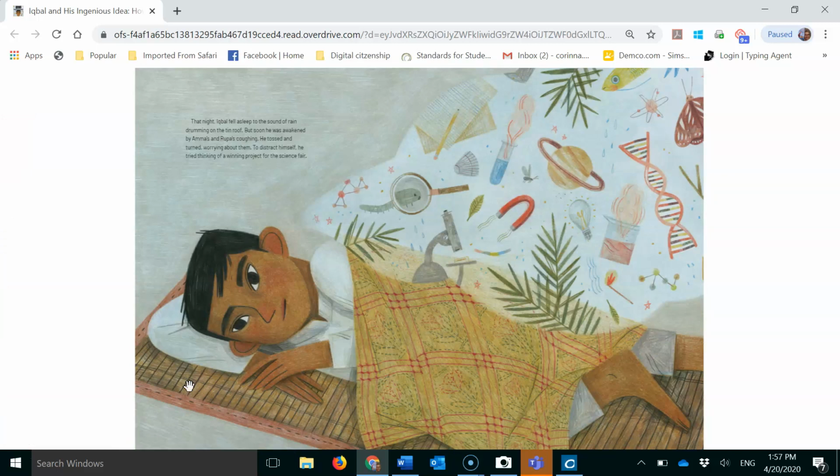That night, Iqbal fell asleep to the sound of rain drumming on the tin roof. But soon he was awakened by Amna's and Rupa's coughing. He tossed and turned, worrying about them. To distract himself, he tried thinking of a winning project for the science fair.